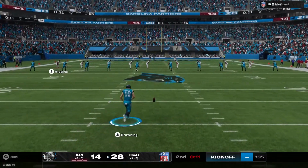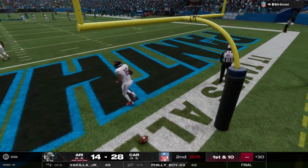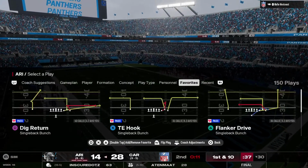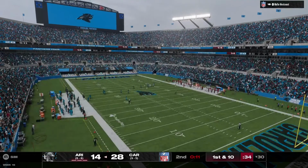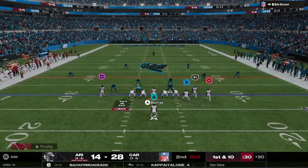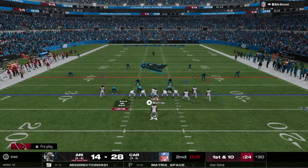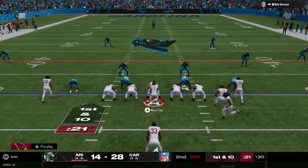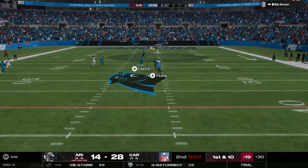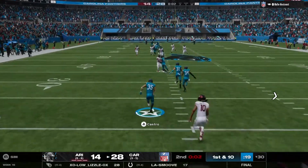They didn't leave much time on the clock to put together a drive here at the end of the first half. And the kickoff's coming their way. And no chance to return this one through the end zone for a touchback. Watkins motioning over. He'll throw on first down with Murray. He'll air it out down the middle. And for the third time in this first half, he's been intercepted.